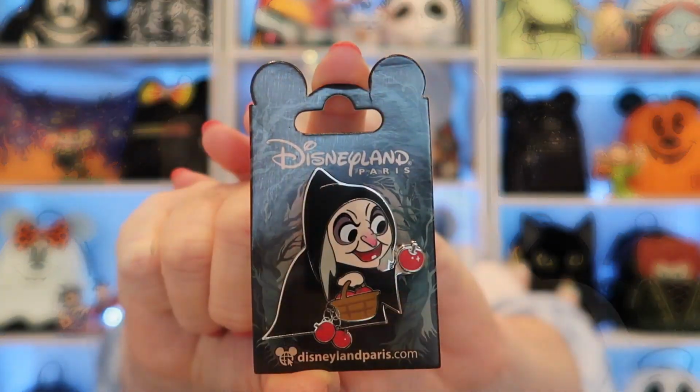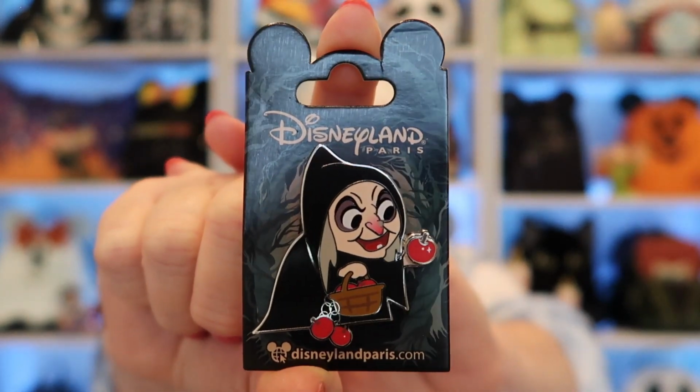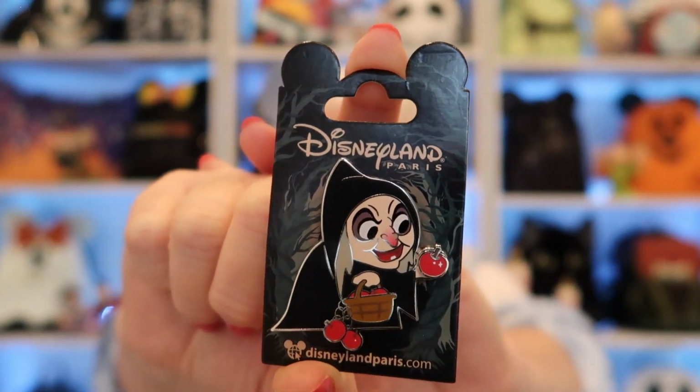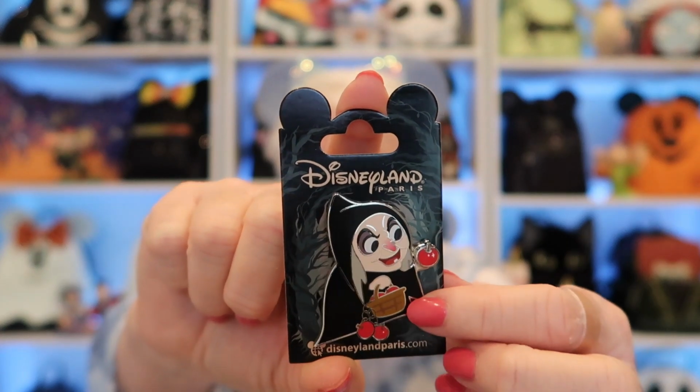Oh my gosh. This is kind of like the little cutie form of the old hag. Look at this. Look how beautiful that is. Oh my gosh. Just gorgeous. I love this one. Her basket and the apples. Oh, I love it. And this is a yellow price tag. I'm going to try to put the color code up here for you to see.